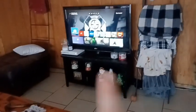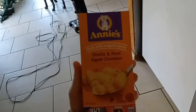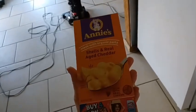So we're just going to watch a show and hang out for a little bit. And this is what I'm wearing today. I'm probably not going to change because I'm literally just going to my parents to make cookies. But I'm wearing this, which I wore yesterday. And then I'm wearing these, which I wore the other day. I'm going to make this Annie's Mac for lunch before I leave.